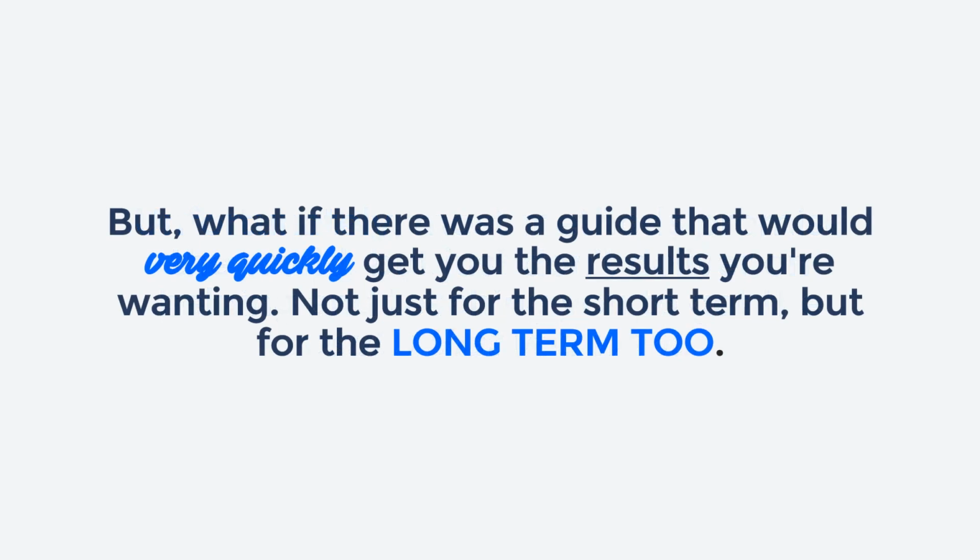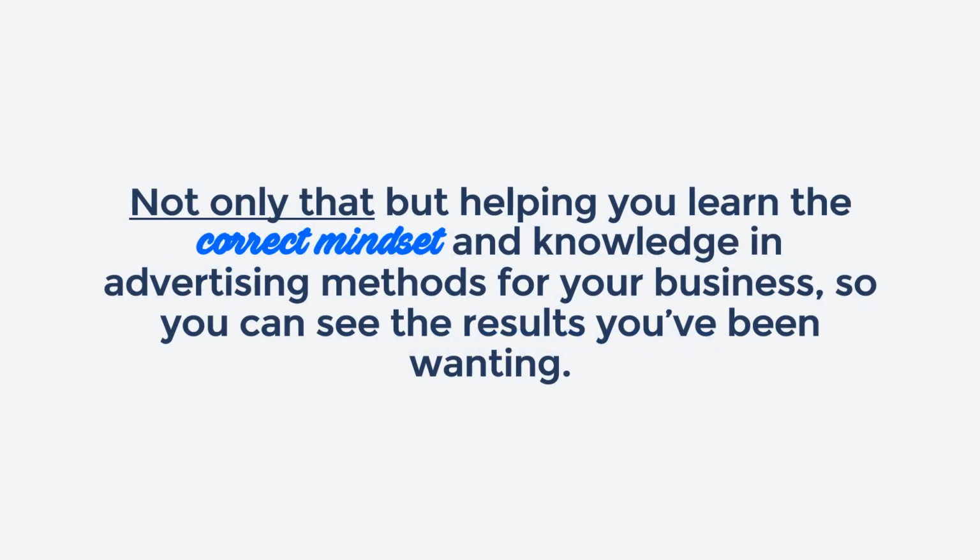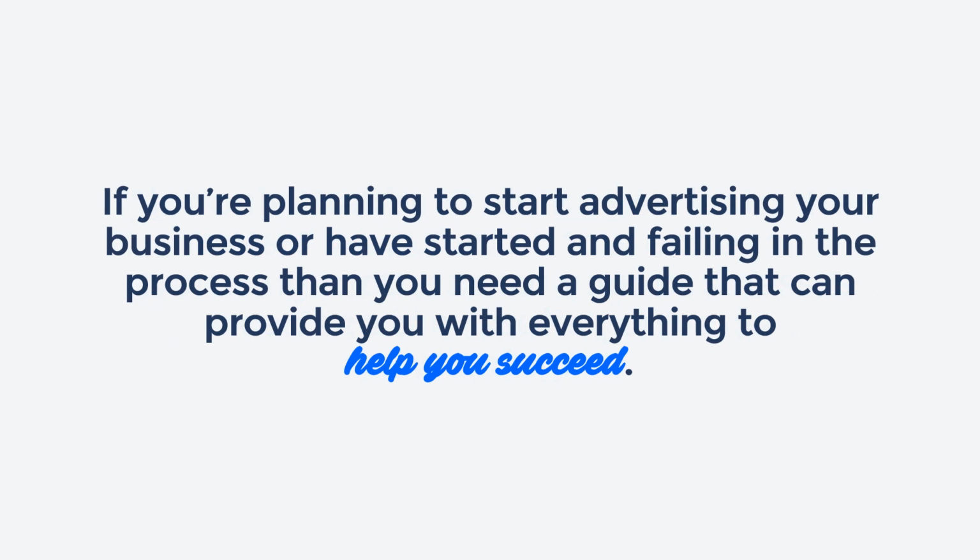Not just for the short term, but for the long term too. Not only that, but helping you learn the correct mindset and knowledge in advertising methods for your business, so you can see the results you've been wanting. If you're planning to start advertising your business or have started and failing in the process, then you need a guide that can provide you with everything to help you succeed.